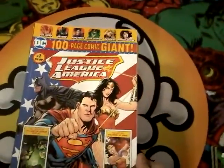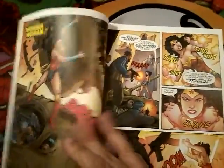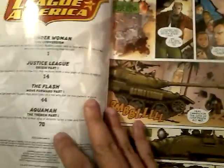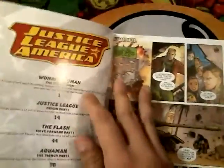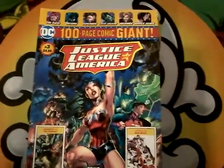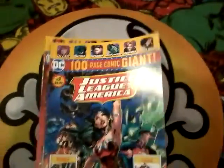Justice League ended up being one of the ones I enjoyed more, if I remember. Let me see. Yeah, the Wonder Woman story is the new one in this, and that is by Tim Seeley and Rick Leonardi. This had Wonder Woman, Justice League, The Flash, and Aquaman, and that was going to be your continuing source until the Wonder Woman story ended. That looks like Jim Lee art. It probably is. This is issue 3.